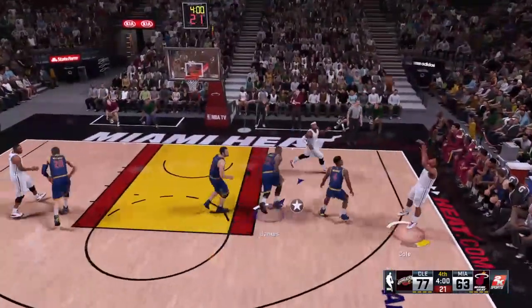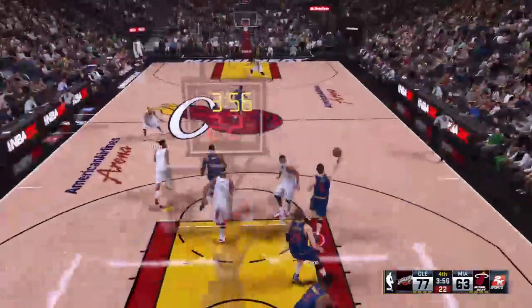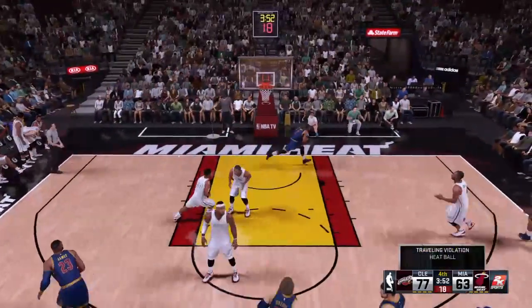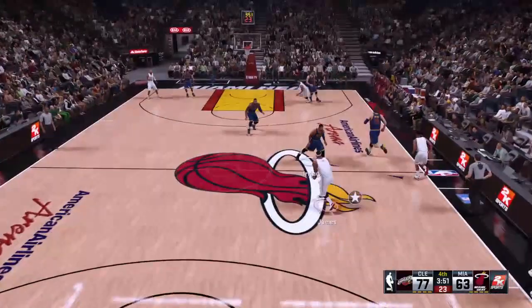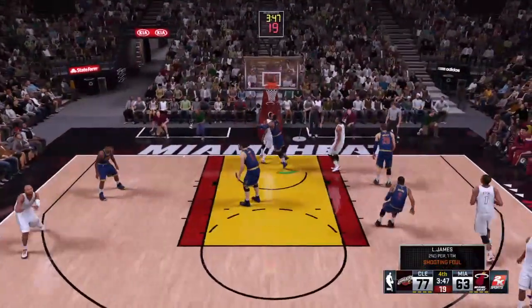Catching up on the changes with Miami. Chris Bosh is checked in for Battier. James Jones comes in for Mike Miller. Allen's checked in for Dwayne Wade. And it's Norris Cole in for Mario Chalmers. The Heat trail by 14. James with it. He's picked up by James.